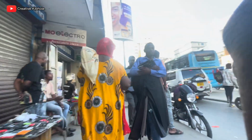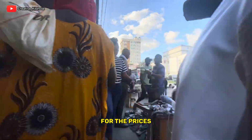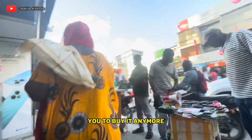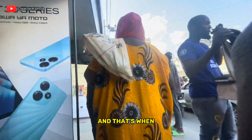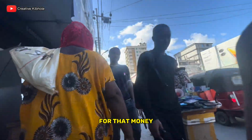Apart from that, just go and ask for the prices, and the best way is to keep asking for the prices until the person selling the cloth doesn't want you to buy it anymore because your price is too low. Then that's when you understand that the price you're giving is conveniently right for the money you're paying.